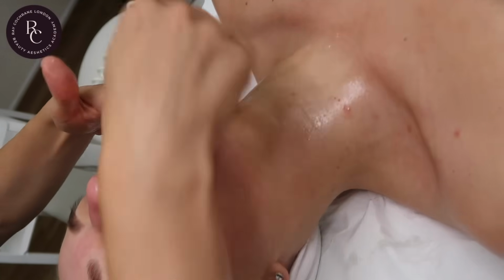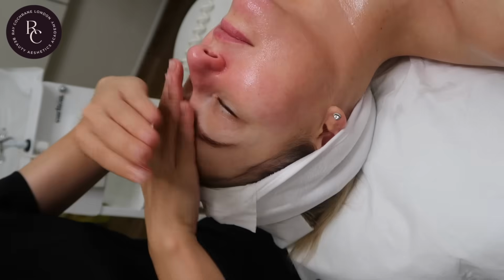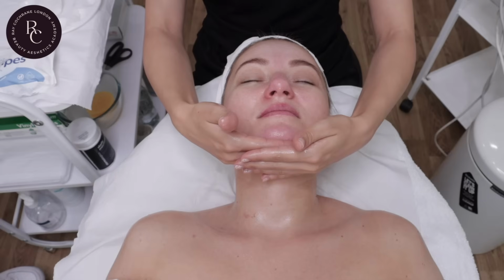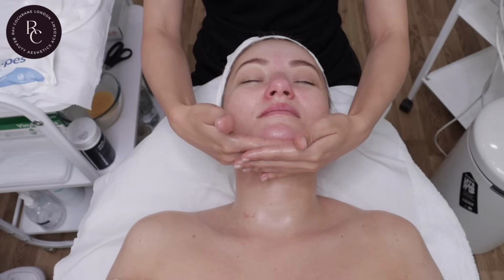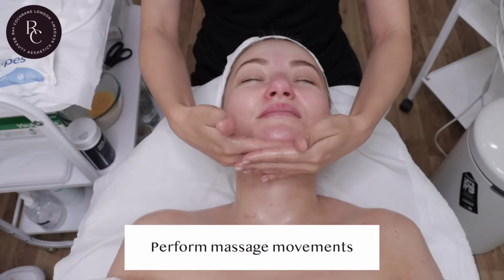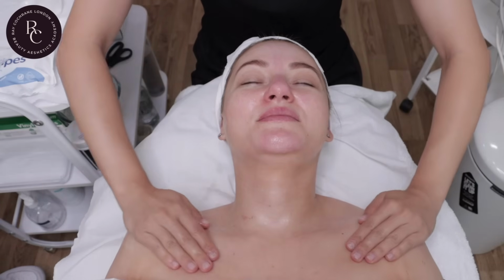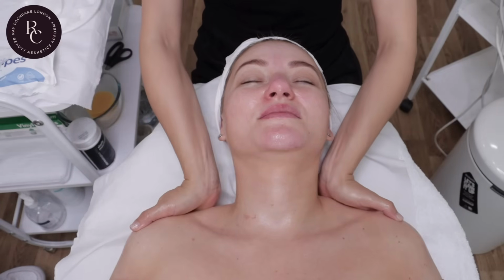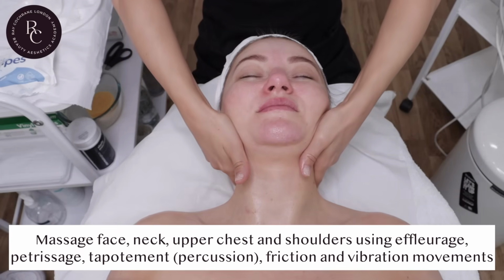So I'm just spreading the oil now. Spread the oil really thoroughly. So now we will start with the actual massage, and I will ask Stella to take a deep breath, and we are starting. Very good, behind the neck.